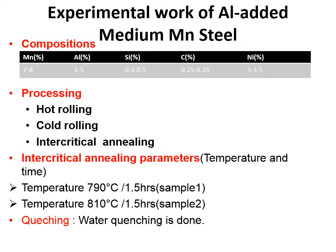Ferrite is a soft phase with good ductility which helps to stabilize the austenite phase. For the purpose of obtaining lightweight steel that combines high strength with high ductility, aluminum is added into the medium manganese containing TRIP steel.